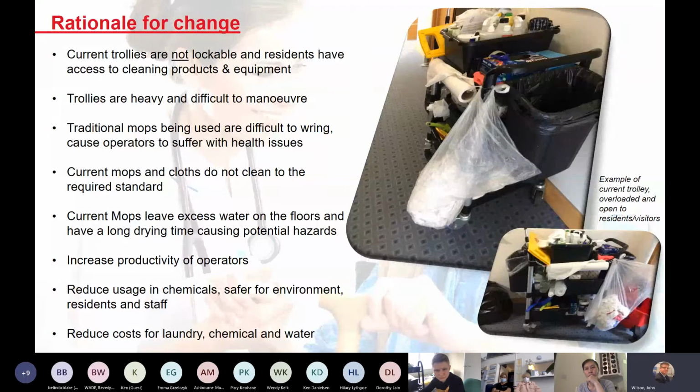And what was their rationale for change? See the picture in the slide there. That was a picture of one of the trolleys that they were pushing around. Obviously, the trolleys are not lockable, and residents had access to cleaning products and equipment. And the residents were of a dementia nature, making it even more dangerous, with chemicals potentially being taken off the top of the trolley. The trolleys were very heavy, and you see it's vastly overloaded.